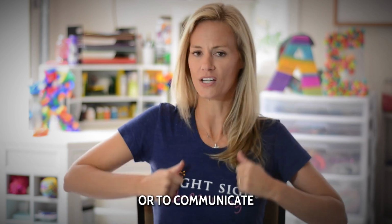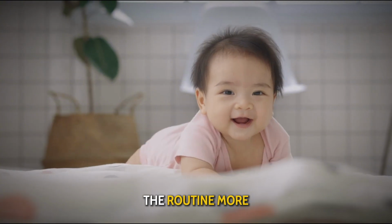Sign 8. Bath. The sign for bath is useful for helping your baby indicate when it's time for a bath or to communicate their enjoyment during bath time. It can make the routine more fun and interactive. To sign bath, mimic the action of splashing water.